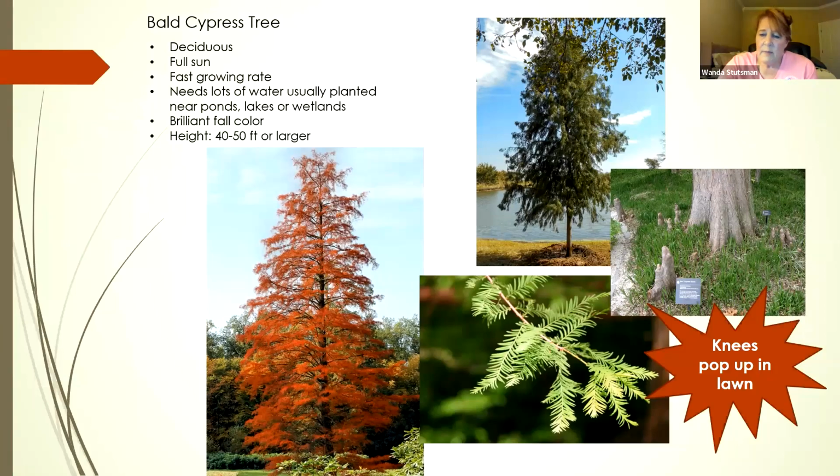If you plant it in a landscape where it's not necessarily next to water, and it's not sitting next to a drainage area, then the knees tend to be less invasive, but it may still send them up. In the fall, it turns a brilliant red. It may only be for a week or two, but it's this rusty color, and it just looks amazing when you see that in a landscape or in a median. My doctor's office has some around their parking lot, and they're very, very pretty. So it adds fall color.